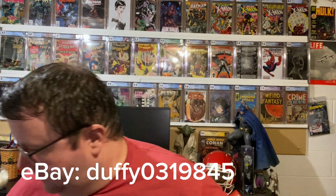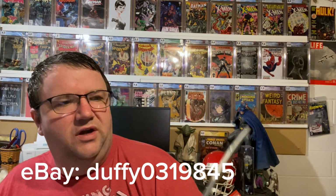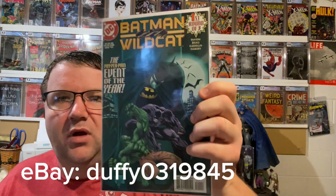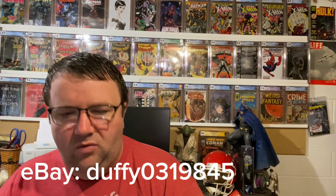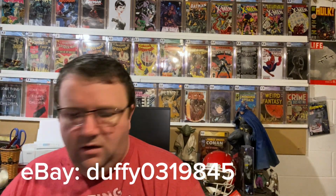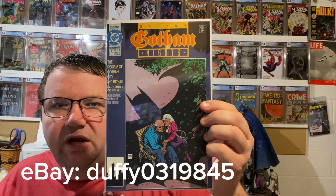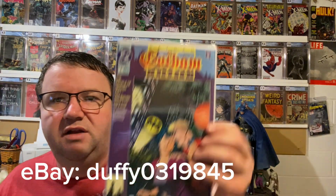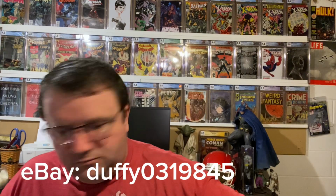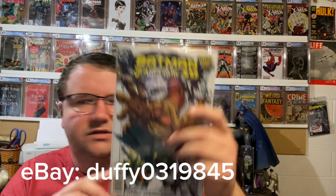Batman 409. Batman Adventures 17. Batman Joker's Apprentice #1. Batman and Wildcat #1. Batman and Wildcat #2. Batman Wildcat #3. Batman Gotham Knights #4. Batman Gotham Knights #3. Batman Gotham Knights #2. Batman Gotham Knights #1. Batman Scarecrow 3D #1, and the 3D glasses are still inside.